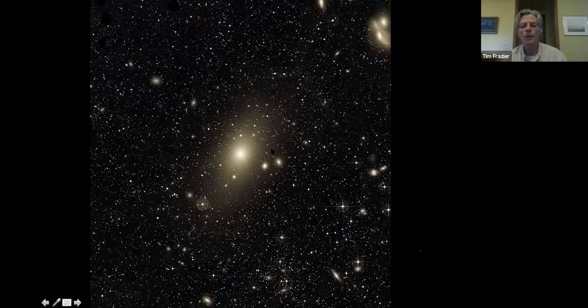Also notice that all of these other little fuzzy spots you see all around, these are all galaxies, each with hundreds of billions of stars in them. Now this M87 is easily visible in binoculars.